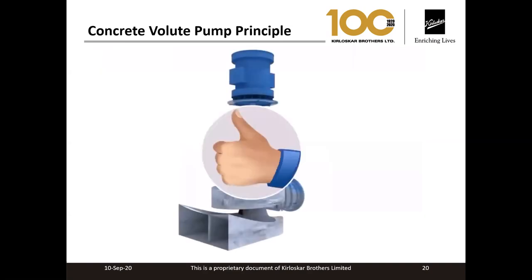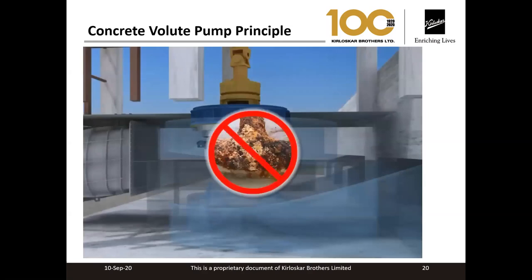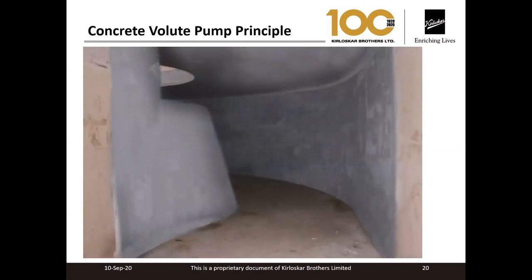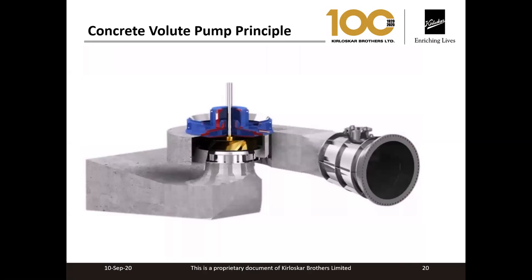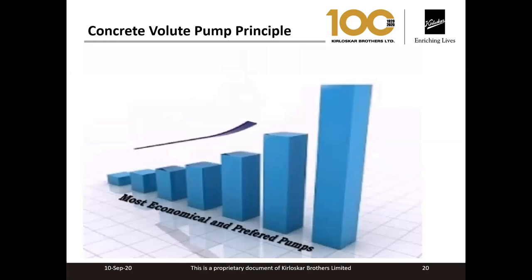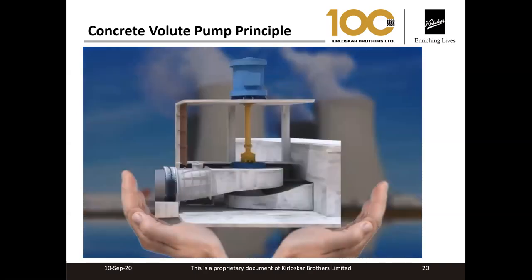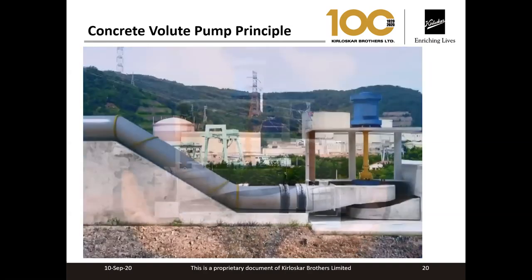High reliability, design simplicity, excellent corrosion resistance, and superior operating performance have led to better hydraulic performance and ease of maintenance. This has led to concrete volute pumps being the most economical and most preferred pumps used in cooling water systems. Concrete volute pumps. Concrete solutions from Kirloskar Brothers Limited.